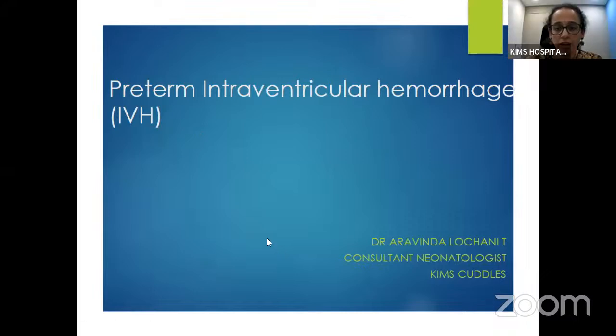Okay, we'll go ahead with today's topic. Today we are covering the most important aspect in the preterms, which is the intraventricular hemorrhage, which results in long-term morbidity, mortality, and sequelae. And also we will be covering the cranial ultrasound in neonates and the practical demonstration of the neurosonogram, which we do regularly in our NICU. So first let's discuss the preterm IVH.